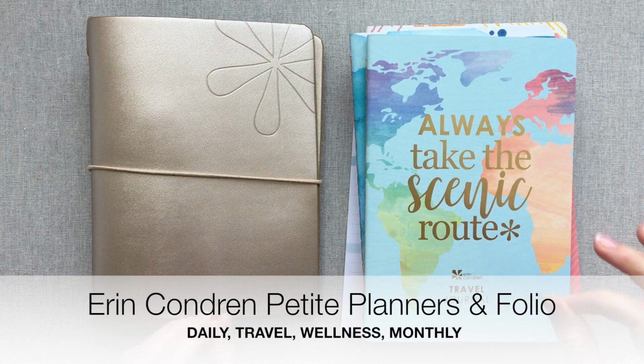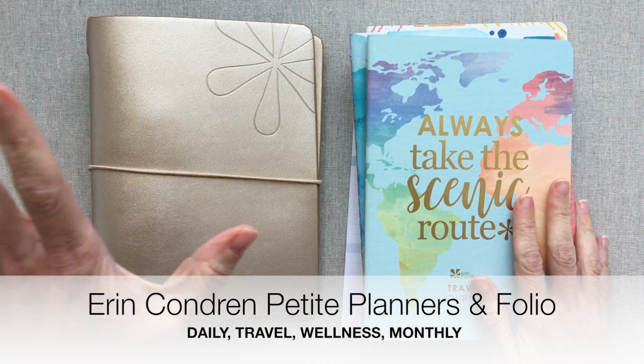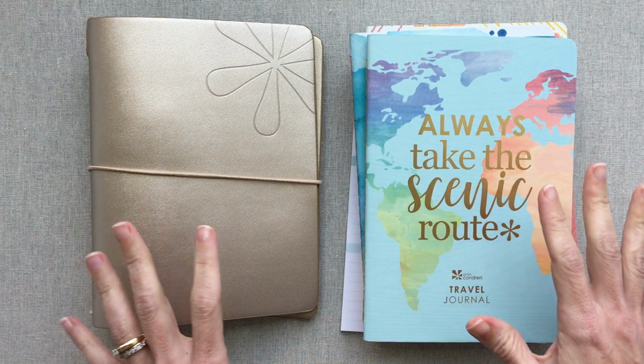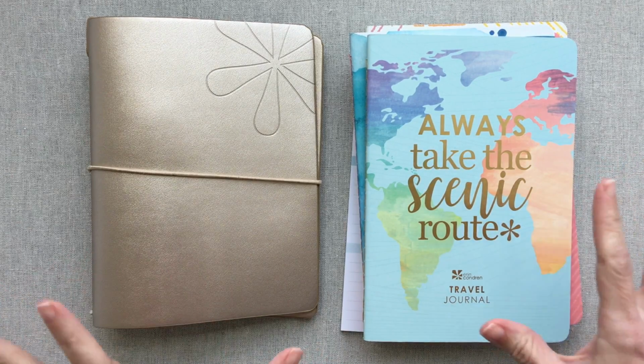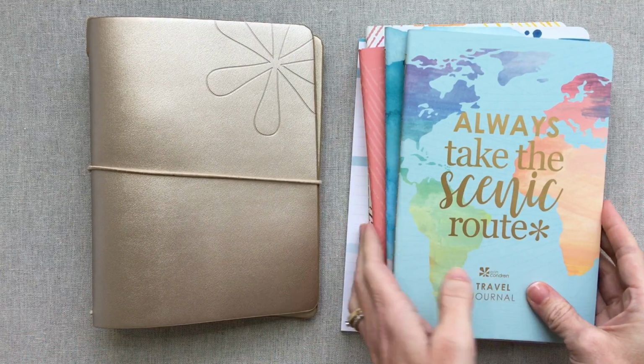Today I am really excited to share with you the petite planners that I got and the folio and the new daily planner. I know a lot of you guys have been waiting on this review and I am so excited to share it. So we're going to jump right in, and I have lots of notes to make sure that I give you the exact right information and prices and how many pages are in here.